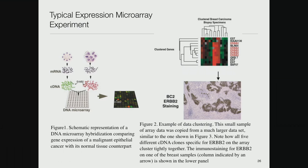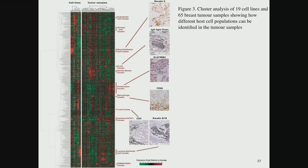So this was pretty revolutionary because the answers made sense. When they did this on 19 cell lines and 65 breast tumor samples and a whole bunch of genes, they came up with a clustering that said, it looks like there are some samples that have this endothelial cell cluster. So it's a particular kind of problem, and you could correlate it with pathology from the tumor slides and different subclasses. And then this is a very typical kind of heat map that you see in this type of study.